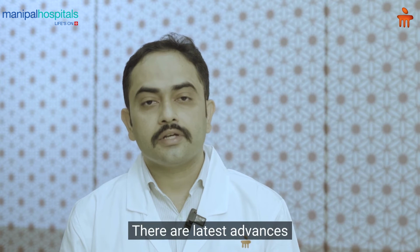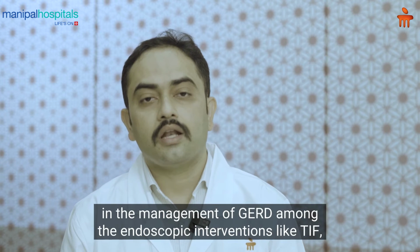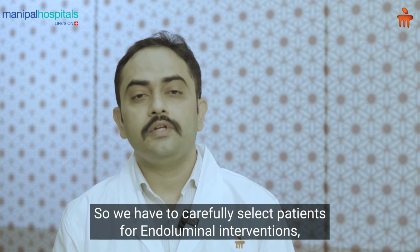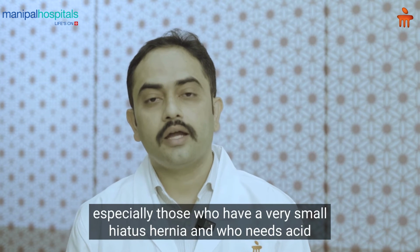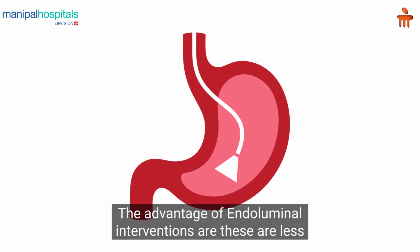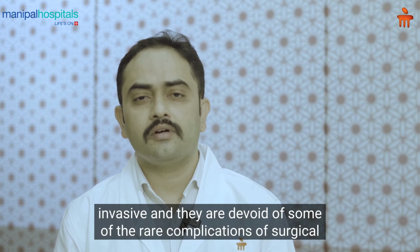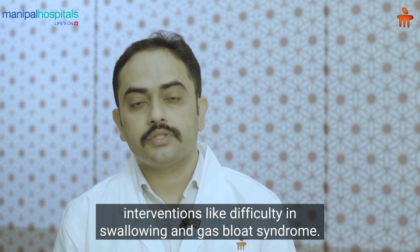There are latest advances in the management of GERD among the endoscopic interventions like TIF, also called transoral incisionless fundoplication. We have to carefully select patients for endoluminal interventions, especially those who have a very small hiatus hernia and who need acid suppression medication for a longer period of time. The advantage of endoluminal interventions is that they are less invasive and devoid of some of the rare complications of surgical interventions, like difficulty in swallowing and gas bloat syndrome.